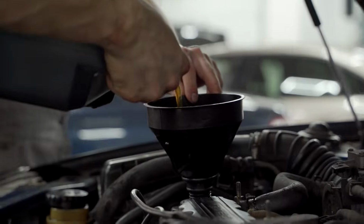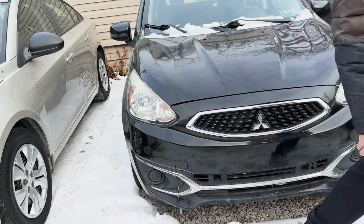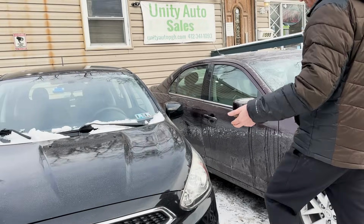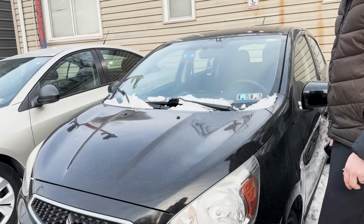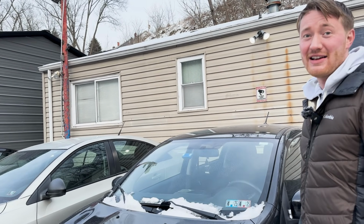Like, you're never gonna catch me in a Mitsubishi Mirage. Maybe you see me taking it to go get an oil change or something, but guests love it because it's so good on gas, and they're very cheap to fix, and I found out they're very reliable cars. I mean, it almost looks like something in Mario Kart. I can't even believe this thing is street legal, how small they are, but they rent extremely well.